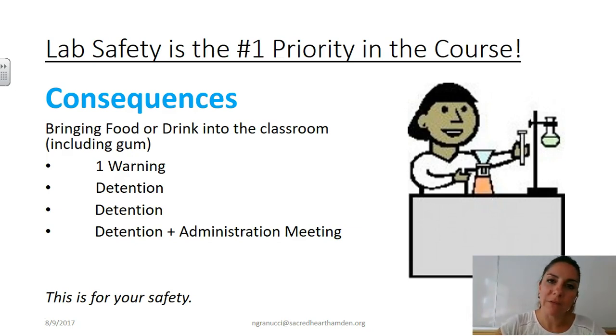Of course sequentially afterward there will be several detentions, but if I find that I'm writing more than 3, we will have an administrative meeting with it. They need to be aware, the administration, that you are continuously causing an unsafe environment in the room. So we'll talk to the administration about some protocols for that, and you'll have another detention for that. Again, this is all for your safety. One time is a mistake, but the second time is not. So we need to work together with this.